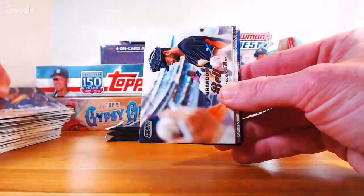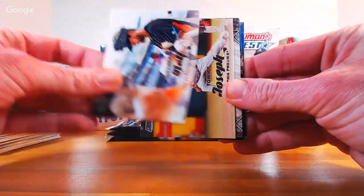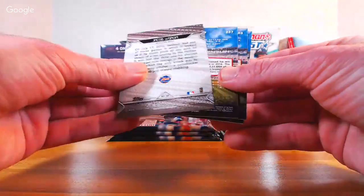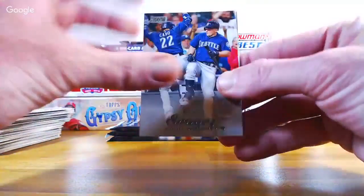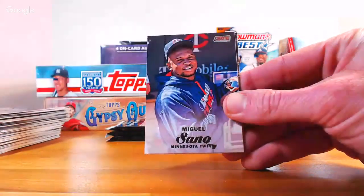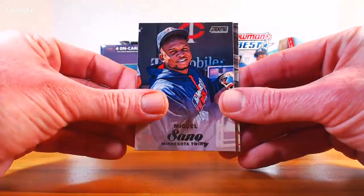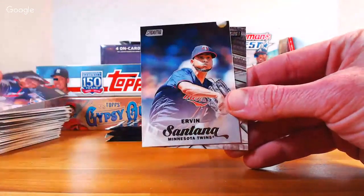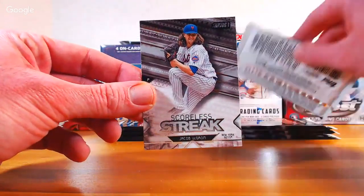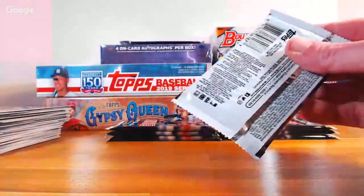Moustakas, Kansas City. Brandon Belt, Giants. Tommy Joseph, Phillies. Kyle Seager, Seattle. McCovey, Giants. Sano, Urban Santana, both for the Twins. And DeGrom, scoreless streak insert for the Mets.